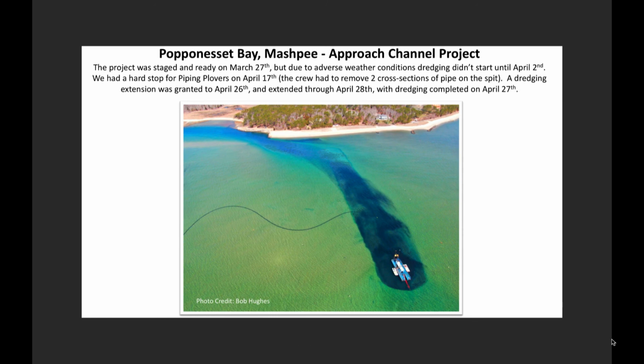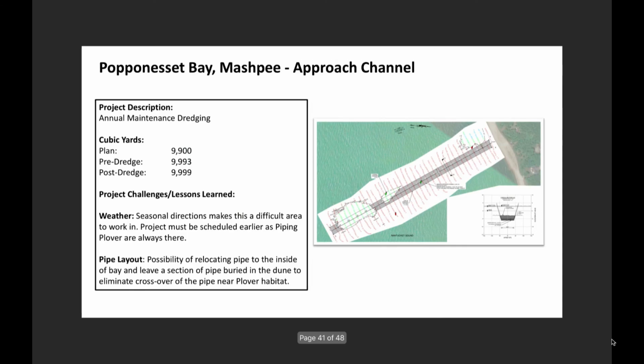Pompanesett Bay. It's kind of a neat picture because it really shows the change of the dredge as it went through and just scoured and dredged the area out. Next. It was a pretty good long pipe run. We could have done a lot more, but the permit that the town has can't exceed 10,000 because of the winter flounder restriction. So we could have stayed there, and we should have been done a lot more, which really requires us to come back again. But that restriction keeps us back.